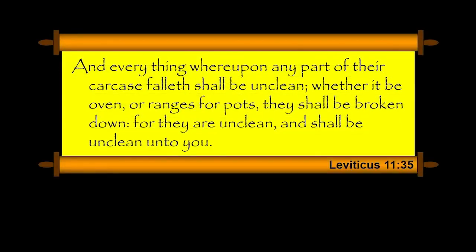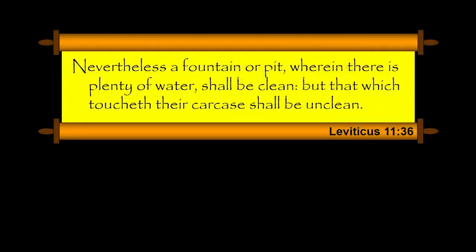And everything whereupon any part of their carcass falleth shall be unclean, whether it be oven or ranges for pots, or shall be broken down. And they are unclean, and they shall be unclean to you. Nevertheless, a fountain or pit wherein there is plenty of water, it shall be clean. But that which toucheth their carcass shall be unclean. You know, this is astonishing rhetoric that was 4,000 years before the study of bacteria.